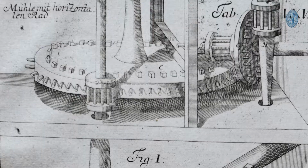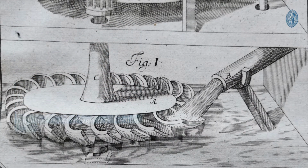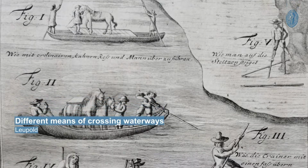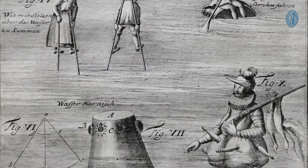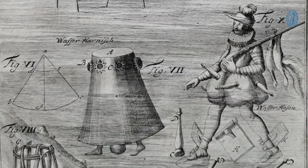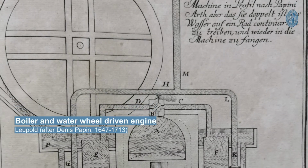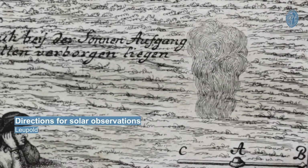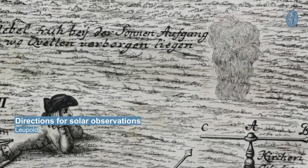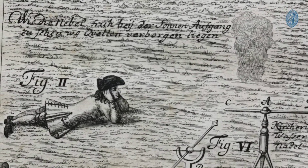Perhaps more than any other work from the era, Leupold's writings provide an insight for historians into the state of the art for mechanical engineering in a century that saw the advent of the Industrial Revolution. And with their technical texts and with their particularly characterful illustrations, they stand as a monument to Leupold's creativity and his ingenuity.